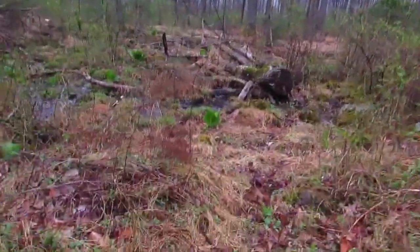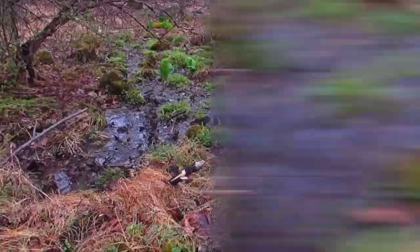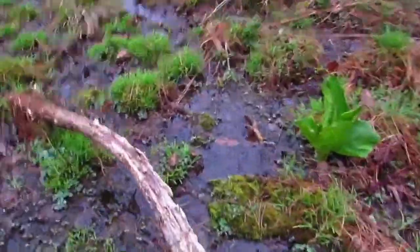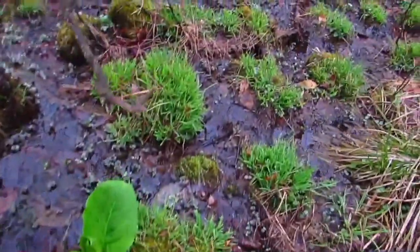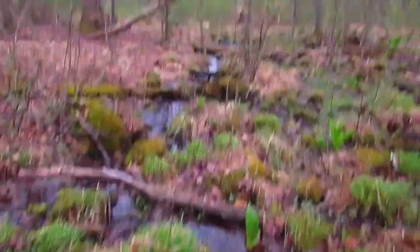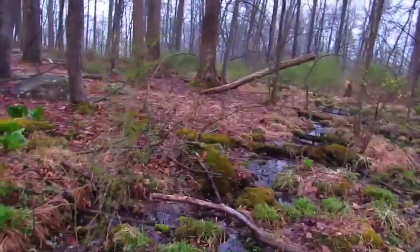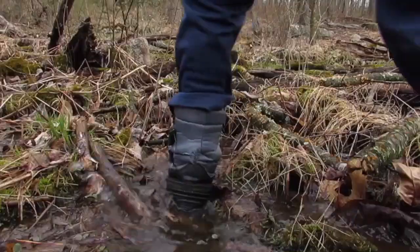Alrighty, here it is. This is the swamp. Alright, so I've spent some time at this swamp before, and it is really, really difficult to find anything. So I'm actually going to follow it down to where a bunch of creeks come out of it, and I'm going to explore down there.